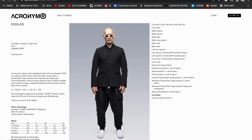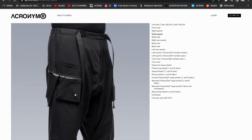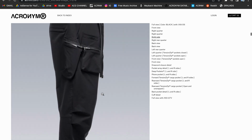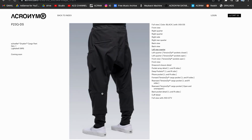Moving on to the P23QDS. I'm not really going to go into this one. It's a P23DS, but with the cargo pockets of the P41, which I personally don't like on the 41 and also dislike on these. So you can check out my P23 ADS video up here.